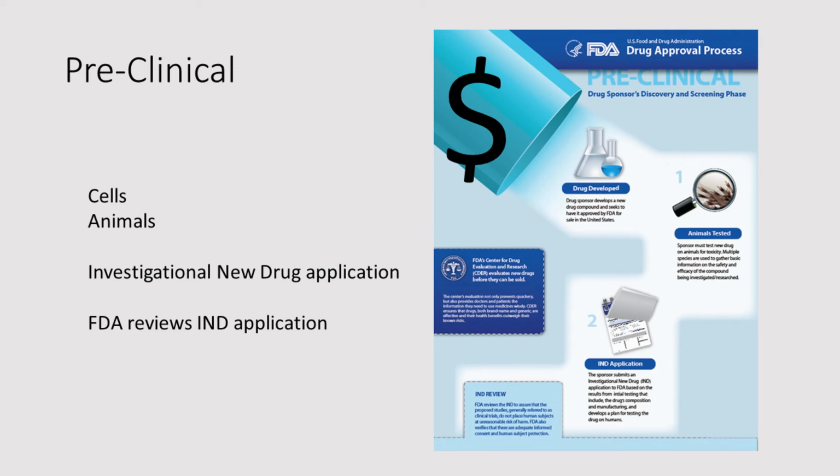Step 1 is the preclinical phase. This is when you're trying out your proposed drug on cells and animals. When you think you've got enough evidence to let the FDA allow you to try it out on humans, you submit an investigational new drug application. The FDA reviews your IND application, and hopefully they say yes, because you've already invested quite a bit of money on the preclinical phase.